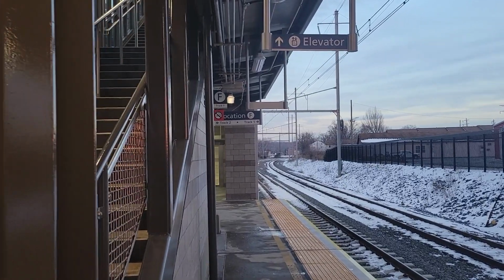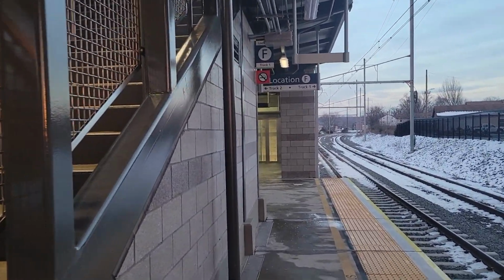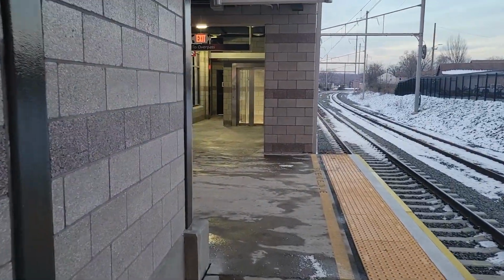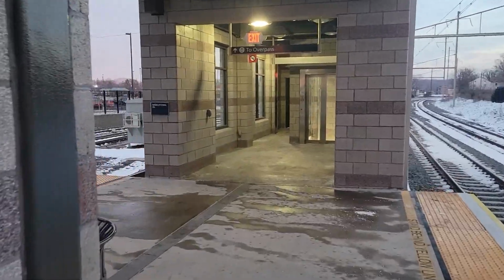Now the platforms here are nicely high level with raised bumps for visually impaired users, but are the elevators any good? Let's check them out.